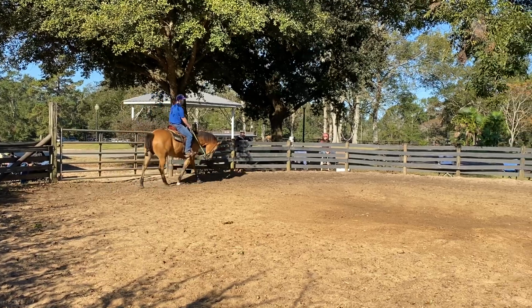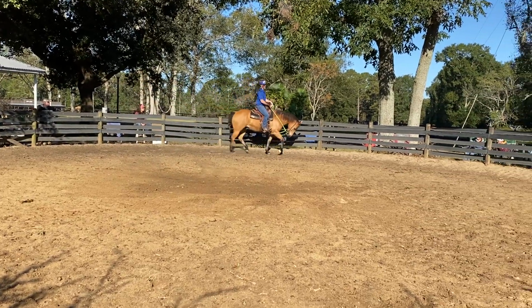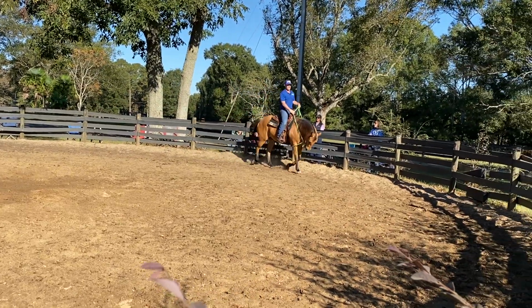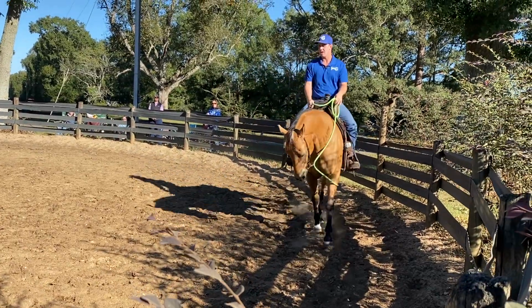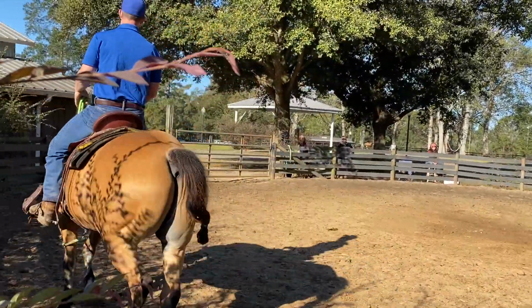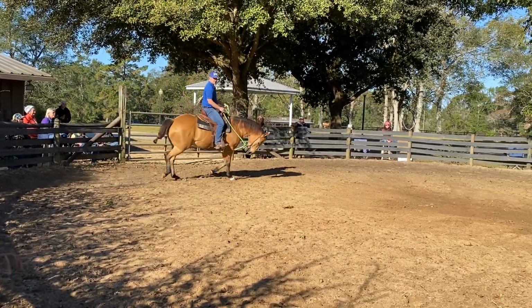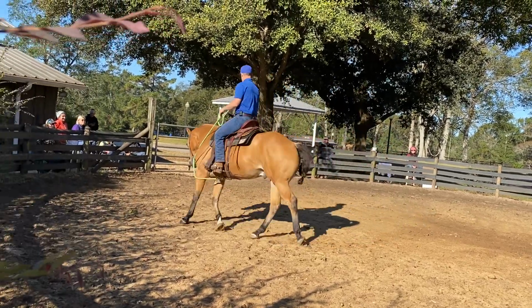I didn't even try to slow him down. I just shifted my weight. The other thing is whenever we're riding green horses, a lot of times we're standing up in our stirrups and keeping our legs stable. When I'm collecting a horse, I want my legs to wrap up on them. That's gonna drive their butt further under them. The next thing I'm gonna do is I'm gonna start circling him and seeing if I can get the exact same circle. There we go.